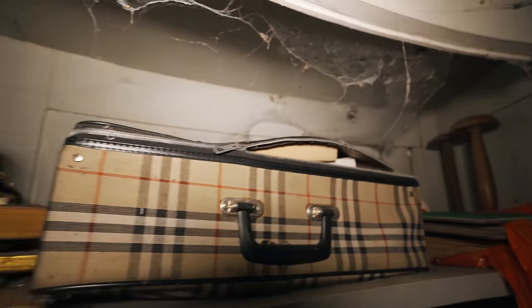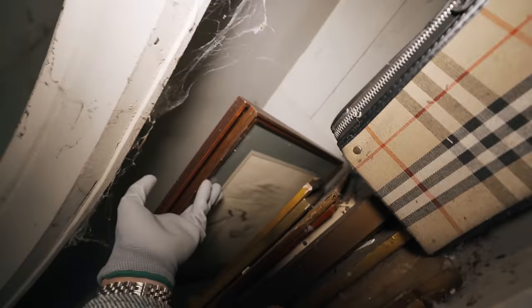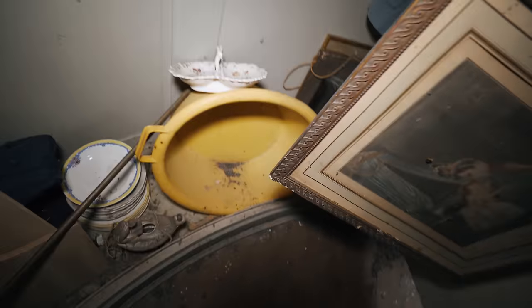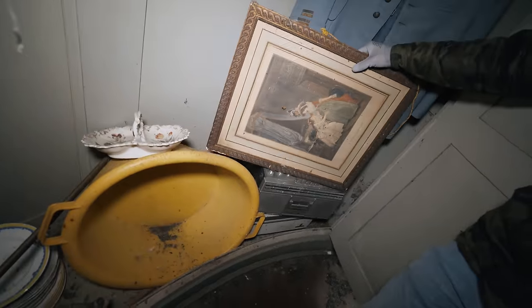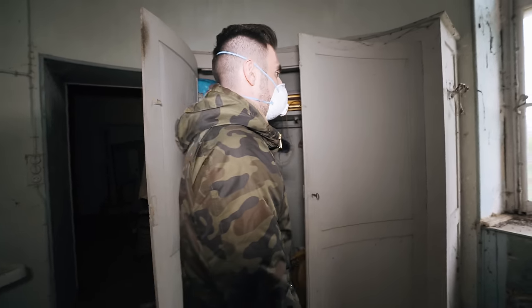And right over here, a Burberry suitcase. Oh yeah. Pretty expensive rent. Any more of these frames. Luckily that frame didn't damage, so maybe put it back in a wiser place in there. There we go. Now I haven't checked this. Yeah, this window is closed. Well enough. I mean, some light is okay.